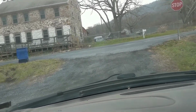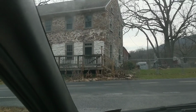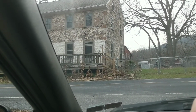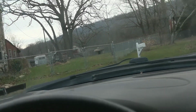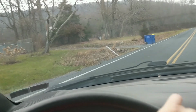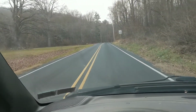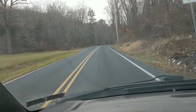So we're going to go along here. This building right here, this was actually the company, I believe they said the company store. It served as an office as well, but there's actually the iron master, the iron furnace master, who's the guy who ran the entire operation. There is an older house that's back here as well somewhere. I'm just honestly not really sure where it is.